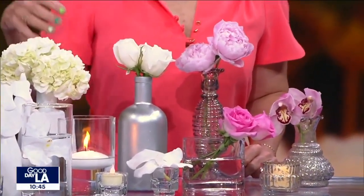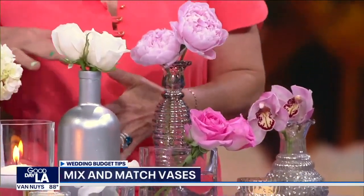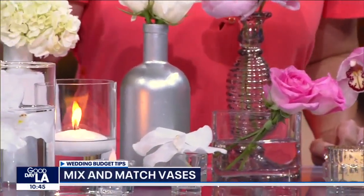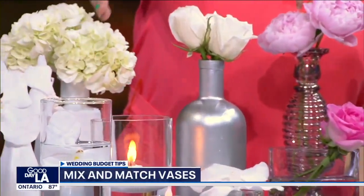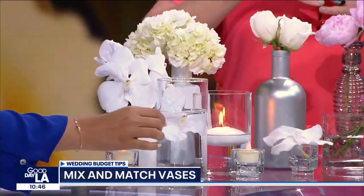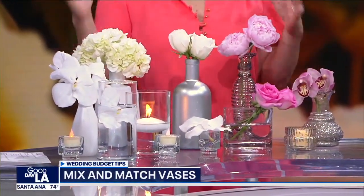A lot of ways you can cut as far as flowers go. So we did a lot of mix and match vases. You might even recognize some of these bottles are just spray painted regular liquor bottles. Oh. And then we put one bloom in them. The key is to have different sizes and heights, and then one bloom, an orchid, and a floating candle. Wow. You get a lot of bang for your buck, and you can do a huge long display. So that's a great way to do it.